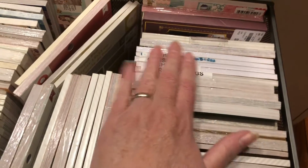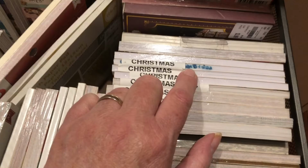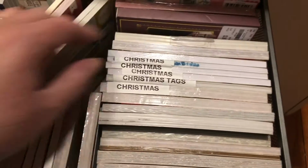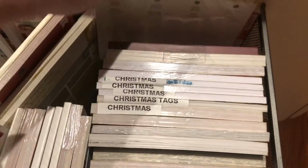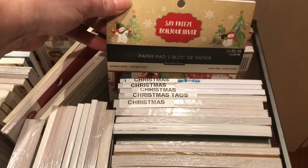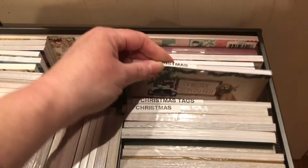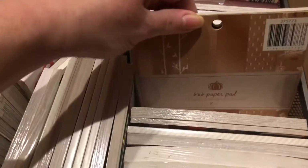I started to tag them by season, and I gave that idea up. I just started putting tags on them and quickly abandoned that idea. So I just have a variety. This is Stampin' Up. A variety of 6x6s. I tried to group them by holiday. Some general, and then we get into the winter, and then we get into Christmas. Then I think it goes to Halloween and fall.